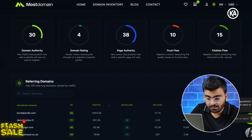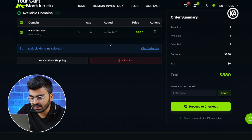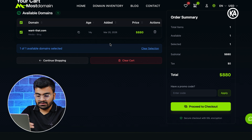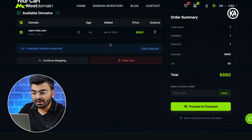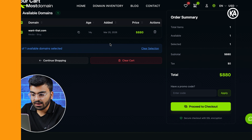You see the referring domains, there are some good referring domains coming in, and you see the domain rating as well. The domain rating is not manipulated as of now, and you also see some similar domain names with similar categories, similar metrics, or similar price. If you like that, you can always go ahead with it. So if I'm liking this domain, maybe I can add it to favorites, or I can just add to the cart, and you already see the name of the domain.